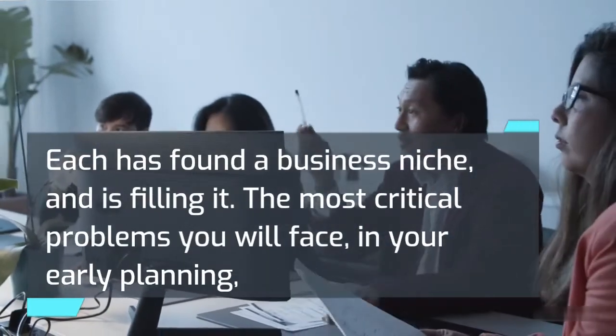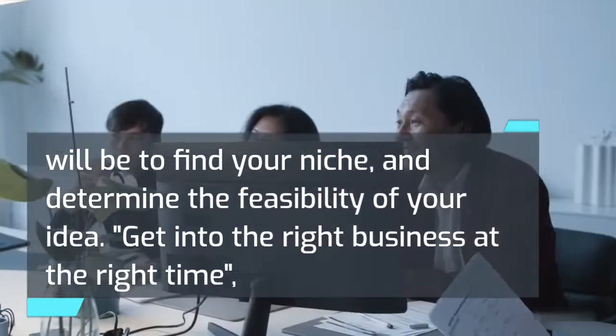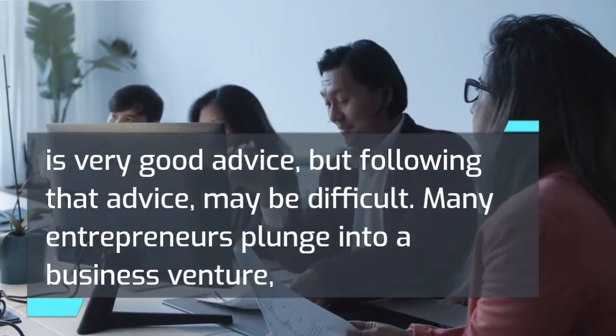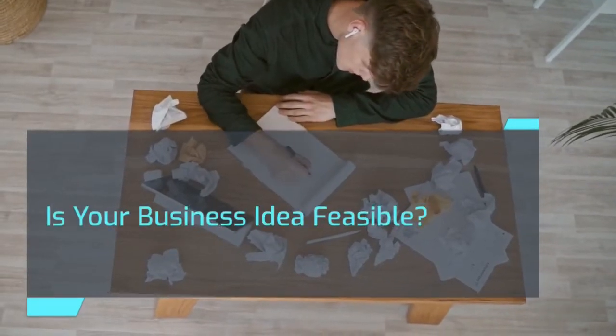The most critical problems you will face in your early planning will be to find your niche, and determine the feasibility of your idea. Get into the right business at the right time is very good advice, but following that advice may be difficult. Many entrepreneurs plunge into a business venture, so blinded by the dream that they fail to thoroughly evaluate its potential. Is your business idea feasible?